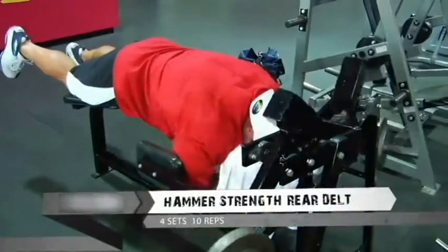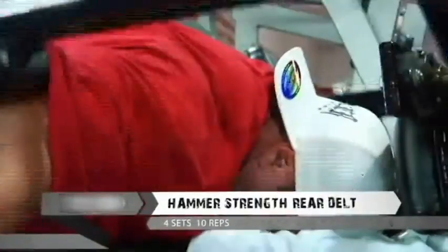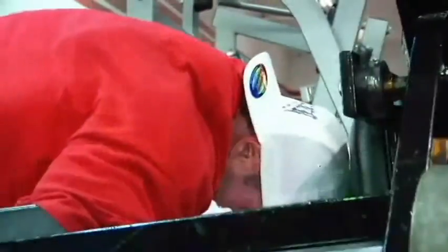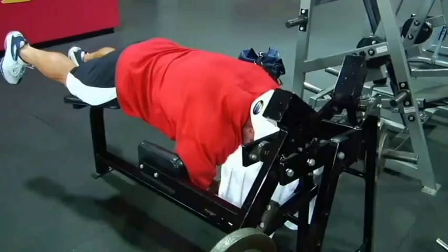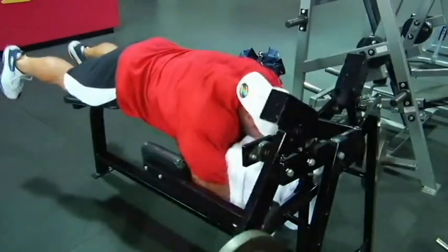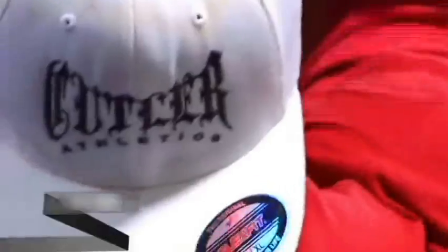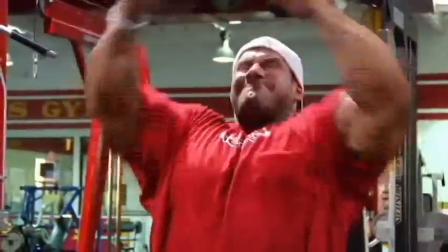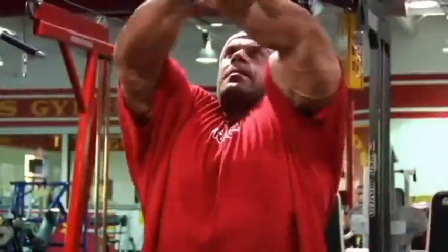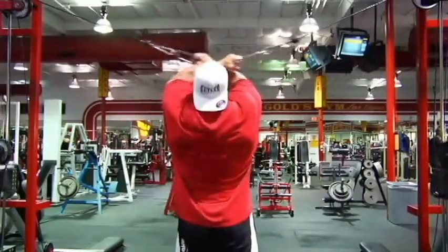We next moved over to the hammer strength rear delt. You lie down and use your elbows to push, which takes a lot of the other body parts out of the movement. It specifically targets your rear delts. And then we moved over to the cable rear laterals. With this exercise, I just tried to get as much contraction as possible, did 4 sets there.